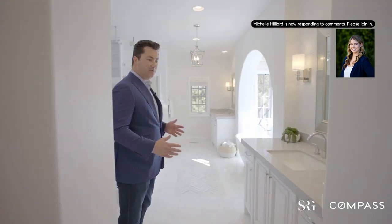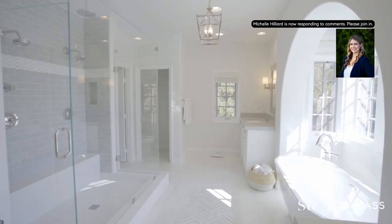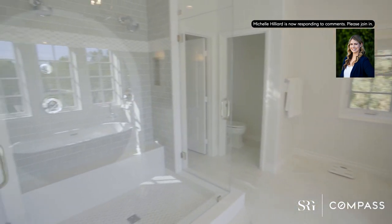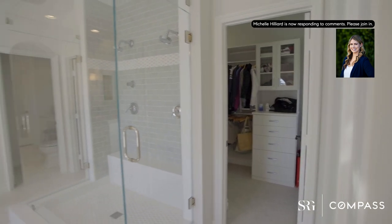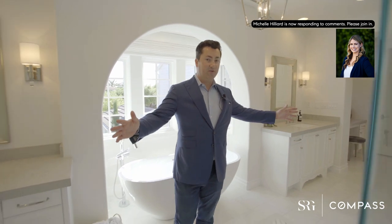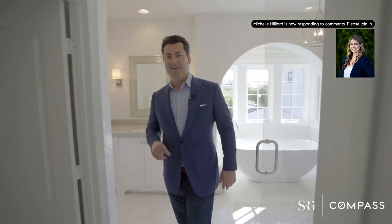The entire master bath was redone. Beautiful countertops, great floors, freestanding bathtub, three-sided glass shower, plenty of natural light flooding the room, two toilets. I actually had a couple come in once and they didn't want to buy the house because it was perfect, except it didn't have two toilets in the master. So we've got that here. So if you're watching this video, you can come back and buy this house now.